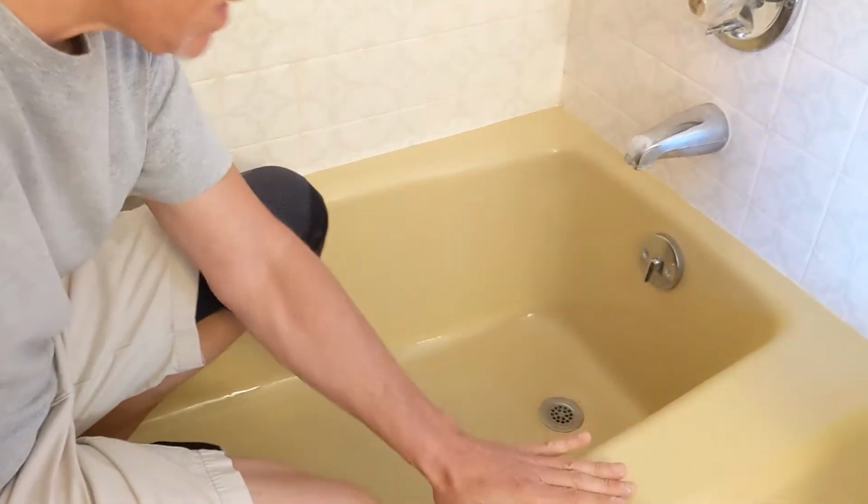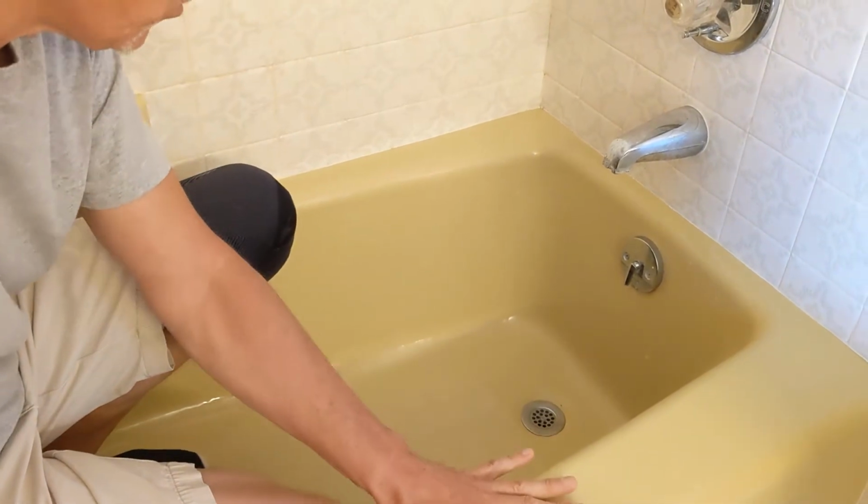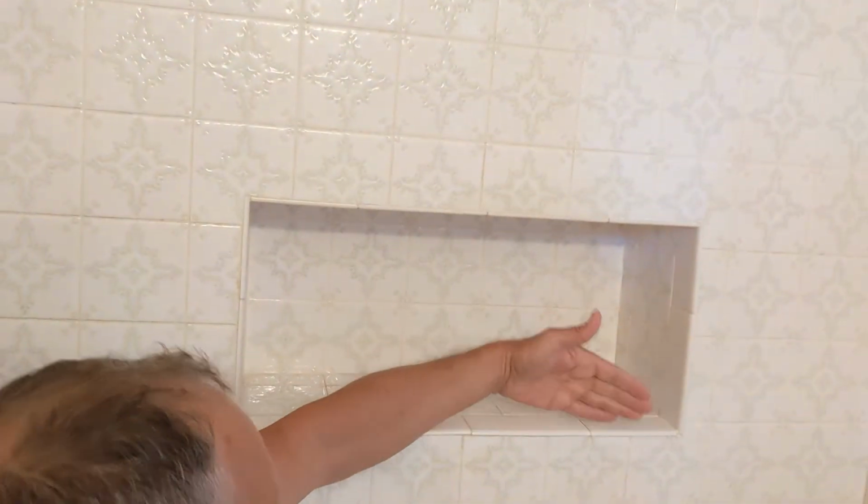Harvest Gold tub. This is a cast iron tub. It's made by Kohler. This is the best tub that you could have in your home. Keep it, don't get rid of it. Cool little niche here. That's like 8 inches deep. Put a lot of stuff there. I'm gonna spray all that white.